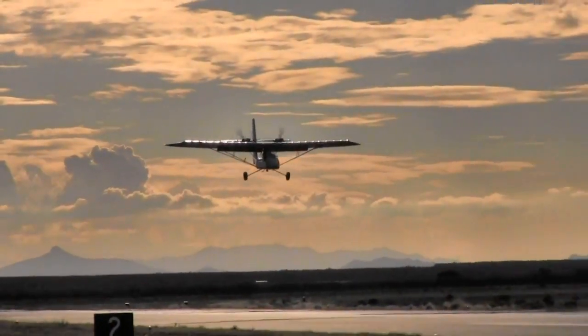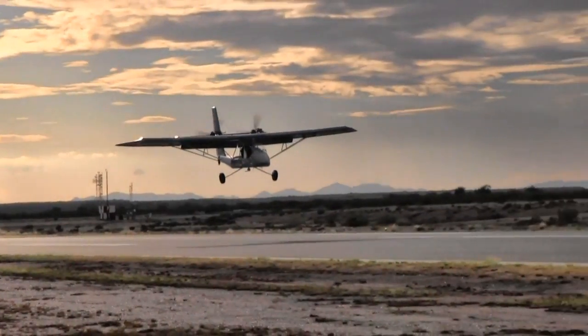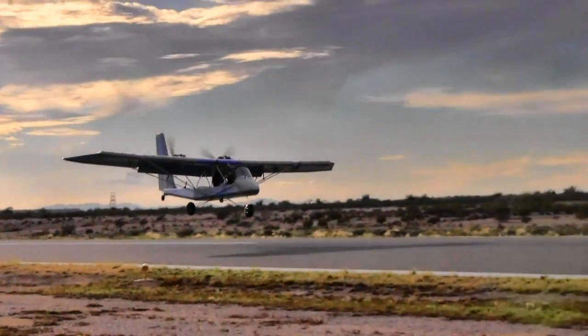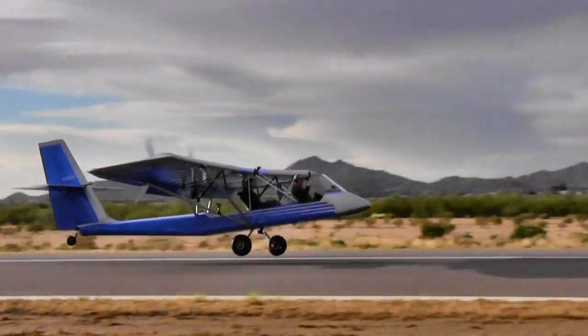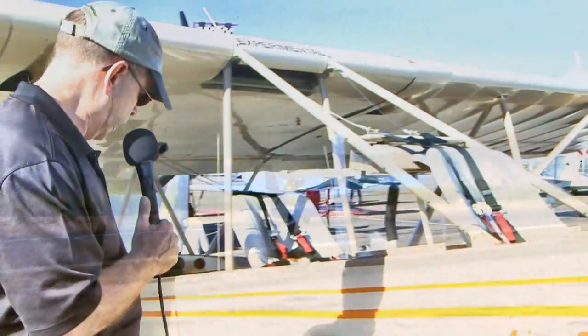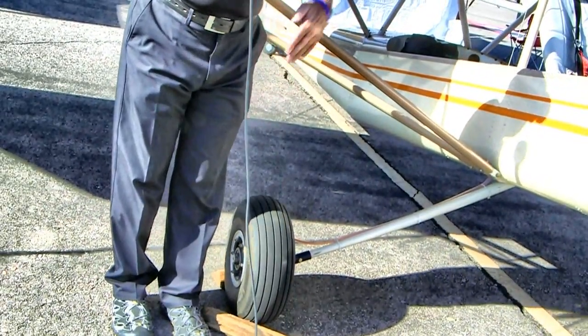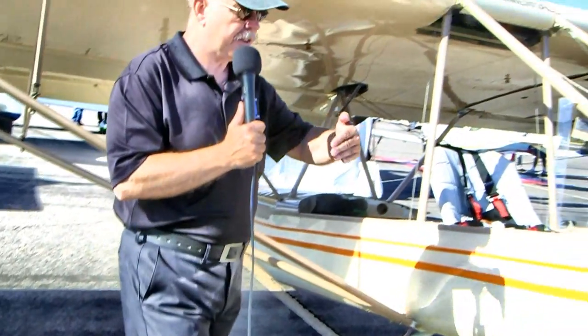So the modern aircraft now has 2 Rotax 912s, and they even have some with 914s. That's 230 horsepower on a fairly light aircraft, I believe in the area of 1,600 pounds gross weight. It's a tail dragger twin, as you see, and look where the main gear are. I'm going to move back here to the main gear. That is about 4 feet aft of the front seat.